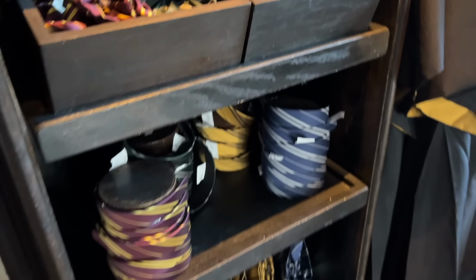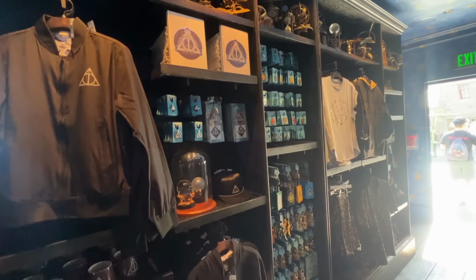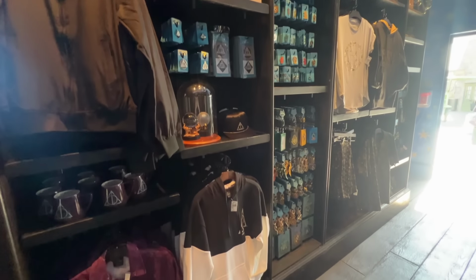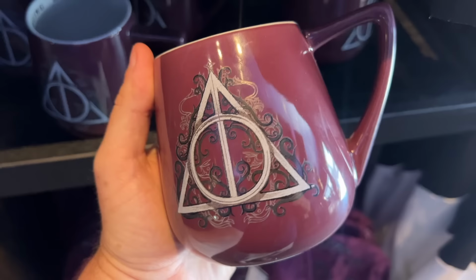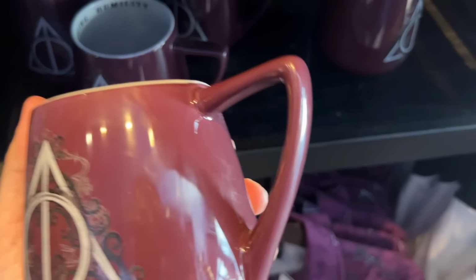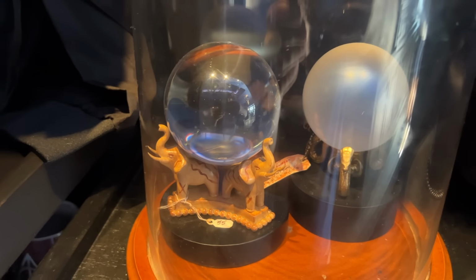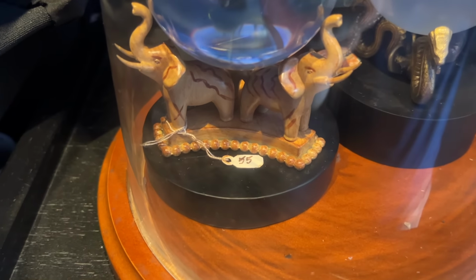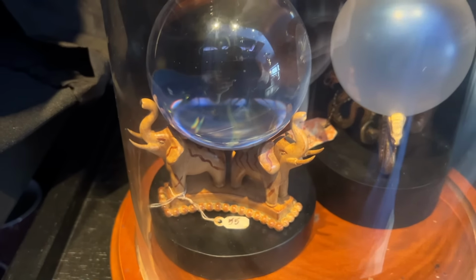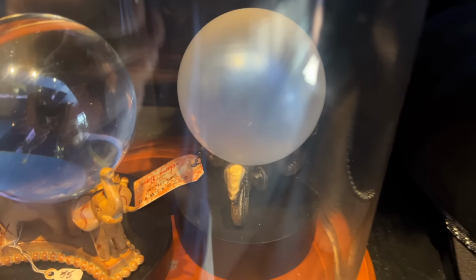Not only that, however, there are some other Wizarding World themed merchandise, like the Deathly Hallows. The Deathly Hallows mug caught my eye, especially with that handle. $21. Looks like they also have some of the prophecy orbs for sale in here. If the 55 attached to that one is to be believed, that's what that costs. I can't really tell if there's a price on the other one.